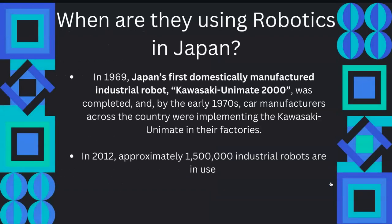When are they using robotics in Japan? In 1969, Japan's first domestically manufactured industrial robot, the Yaskawa Motoman 2000, was completed, and by the early 1970s, car manufacturers across the country were implementing it in their factories. In 2012, approximately 1,500,000 industrial robots were in use.